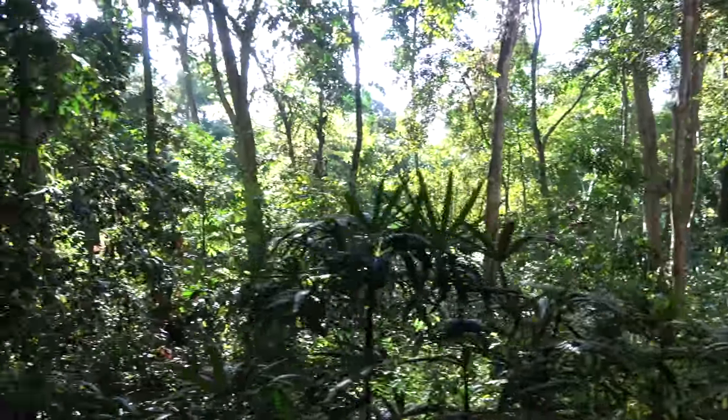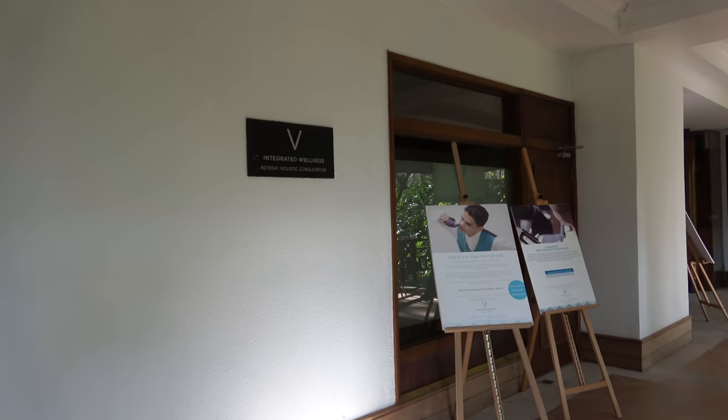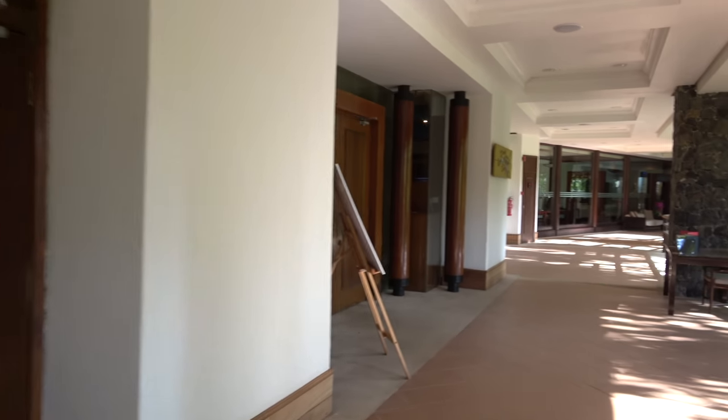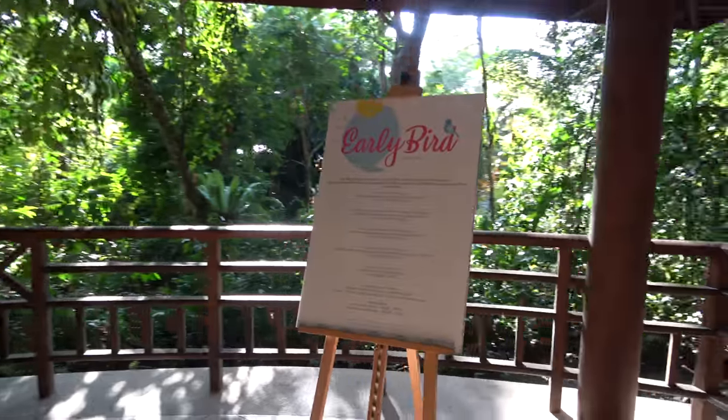It's a 10 million year old rainforest. The islands are much older. So Langkawi's got 104 islands. 99 are permanently above the water. 5 become visible at low tide. You get a feel of early bird.